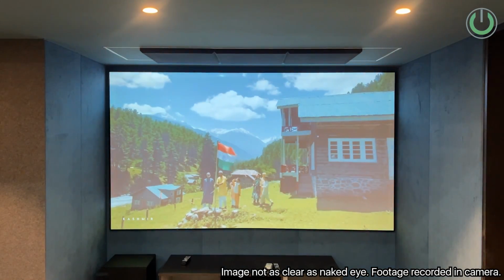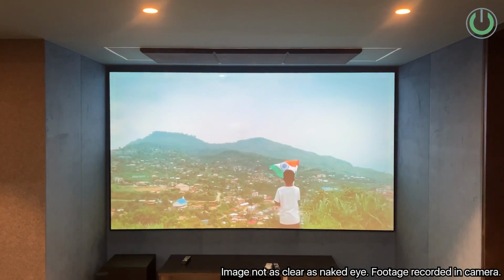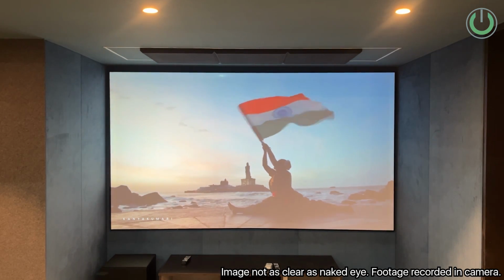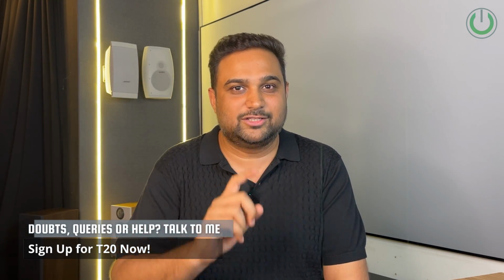The problem that we faced was with the screen. Now we all know that these zero-edge small bezel screens, when matching the borders, it becomes a little tedious, but that was a little challenge which we managed because we never want to disappoint the customers, and we ensured that this also gets resolved. Now if you want to listen to the entire experience of the sound and the picture live in action, well, let's head on to that.